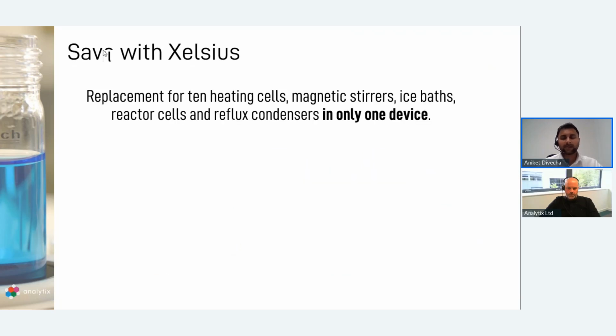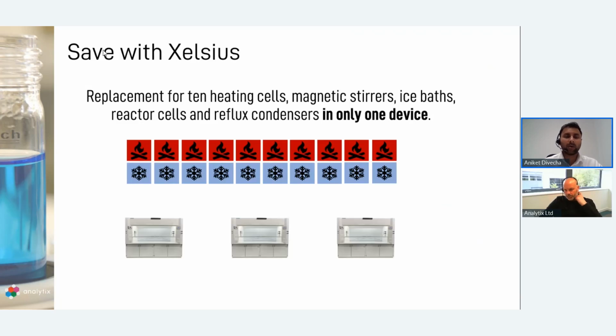Like I said at the start, Xelsius is a maintenance-free instrument as well, so not much goes wrong in it. It just depends on the application and what you're looking to do. And again, you have 10 heating cells and individual magnetic stirrers, which replace all your ice baths and refluxes in the fume cupboard, and essentially bring it all into one.